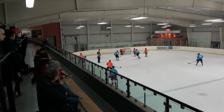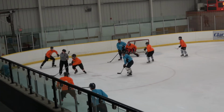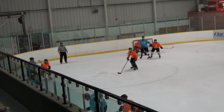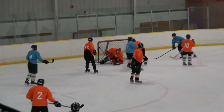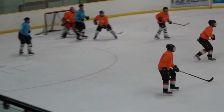Face off to the right. Quick shot. Caught there by the Orange goaltender. Face off will be off to the right. Trying to win the battle and get it down low. Number 2 trying to dig away at it. It comes out. Can't get it out of the zone. There's a shot that hit a player out of front. Trying to stuff it out of front again. The Team Orange goalie is going to cover that up. Will be off to the right of the goal.